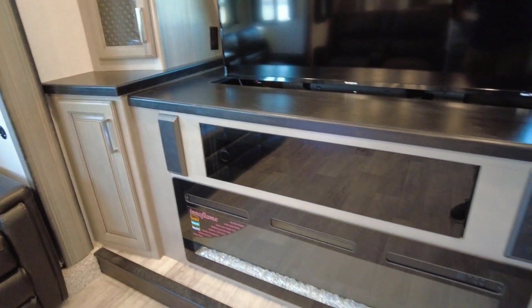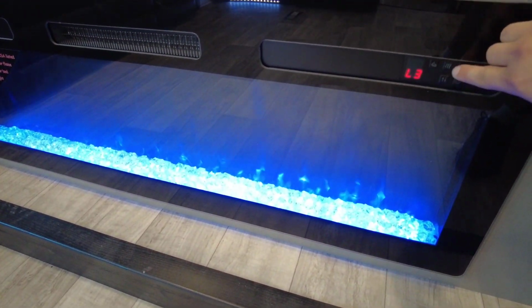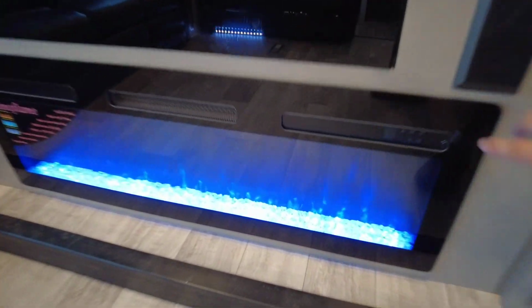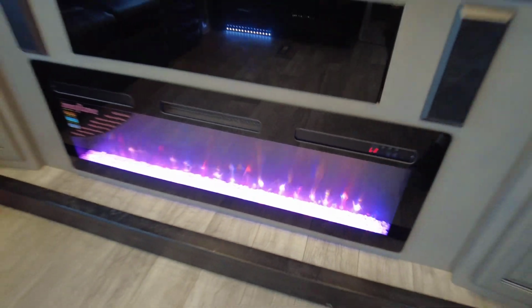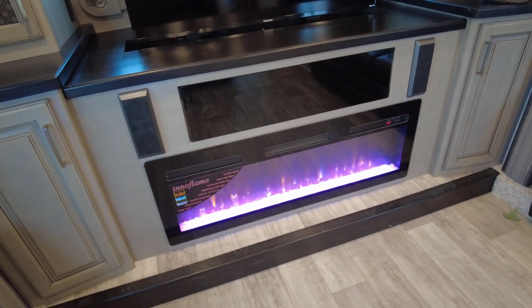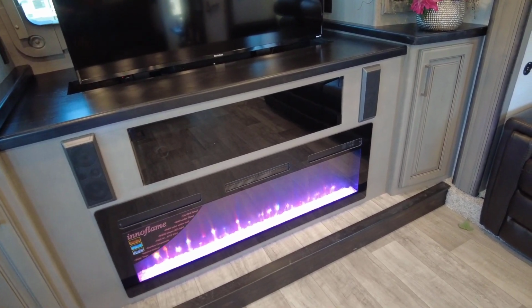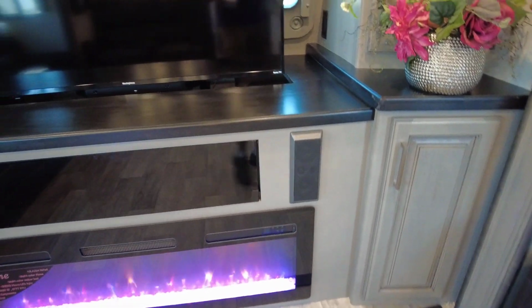Inaflame 5000 BTU fireplace. I love this because in the summertime, of course we want to turn off the heat. So in the summertime you can turn off the heat, you can change the flames, right like that. And in the wintertime, this comes in extremely handy because the campsite's already charging you for the electricity. Use this to heat up your RV and then get it up to temp so you guys save your propane, because this is the electric and you're already paying for the electric at the campground.